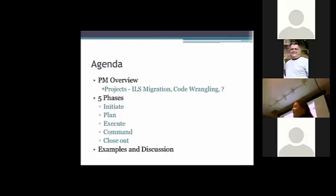So you guys, I just wanted to give you kind of an overview of the project management process. I'm not a big fan of rigidly sticking by the rules. I'm very pragmatic. So I'll talk about the 5 phases and the formal way of doing things, but I'm a big fan of taking the formal and making it work for you. So you guys get, of course, to make your own decisions.